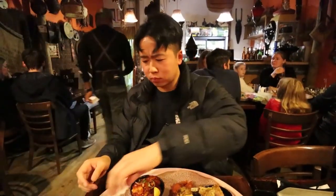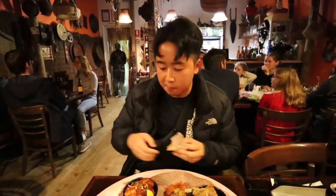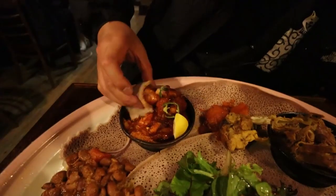Wow. It's very flavorful. Definitely get a kick from the spices as well. Mixing it together, especially just from the beans, is already quite impressive. But now, I'm gonna go for this fish. Grab that fish.